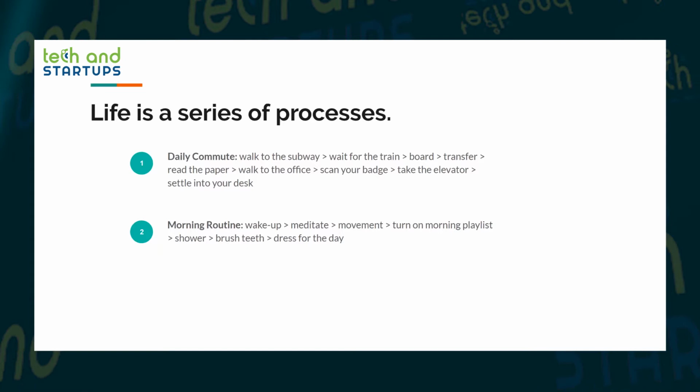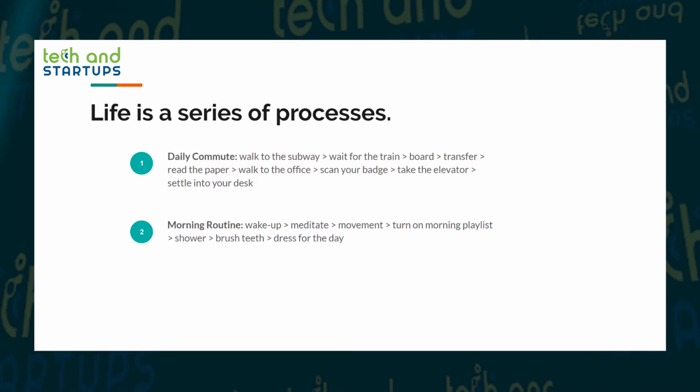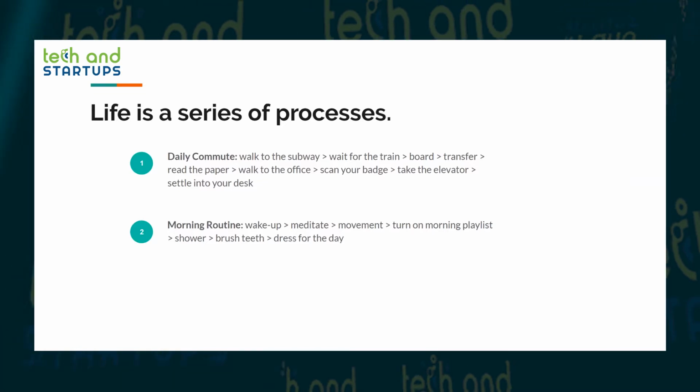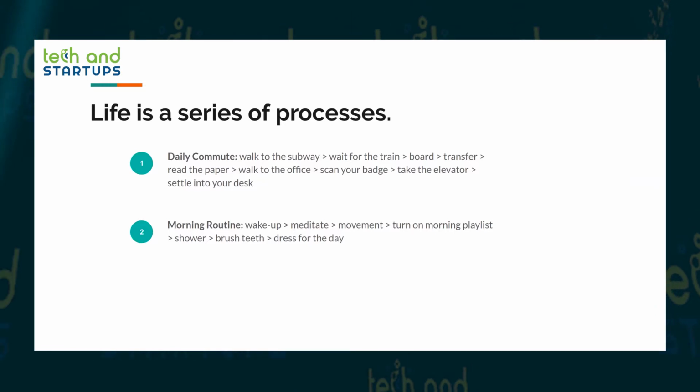So one process you might use is your daily commute. How do you get to the office if you go to an office, or what is your office? What is your morning routine? Do you meditate? Do you have a morning playlist? Each individual person has their own process that they follow every day.